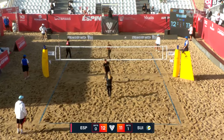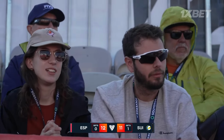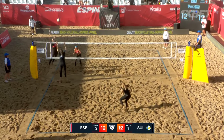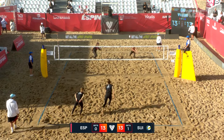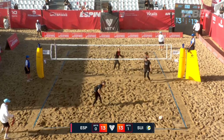Well, that's just an unbelievably accurate serve down the line. It still had a lot of pace and a lot of movement. Well, on the one side, you've got Brunner who can just pass the ball perfectly every time, and then she goes back to serve. And over the years, over the decades, famous beach volleyball location that is Espinho. Perfect high line.